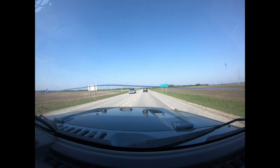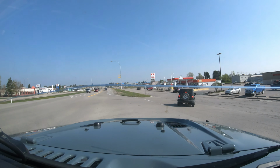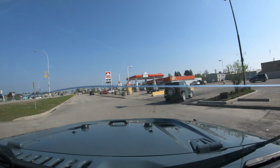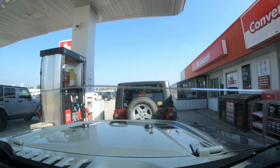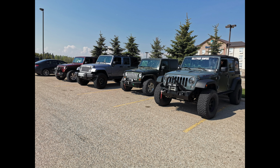Here we are, on our way to Rocky to gas up before we head out. With our fuel tanks full and our cups full of Tim Hortons coffee, we're ready and set for our new adventure.